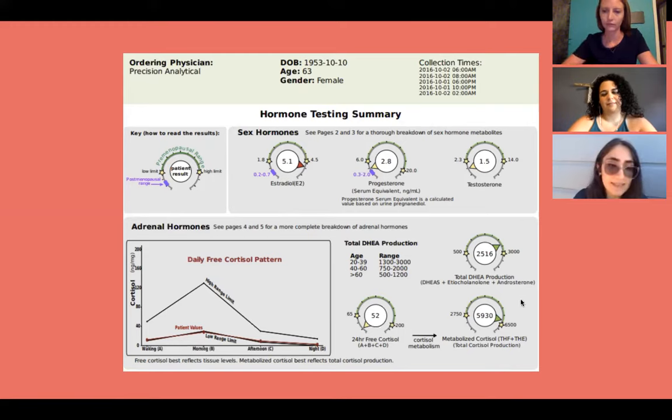And the second piece here is the adrenal hormones, and that's what I'm gonna focus on. So adrenal hormones, they basically tell us about your ability to respond to stress in your environment. So you can measure how you handle stress. When you're stressed, your body secretes a hormone called cortisol, and stress is a normal part of your daily life. So we want to see that there's a normal amount of cortisol being produced.